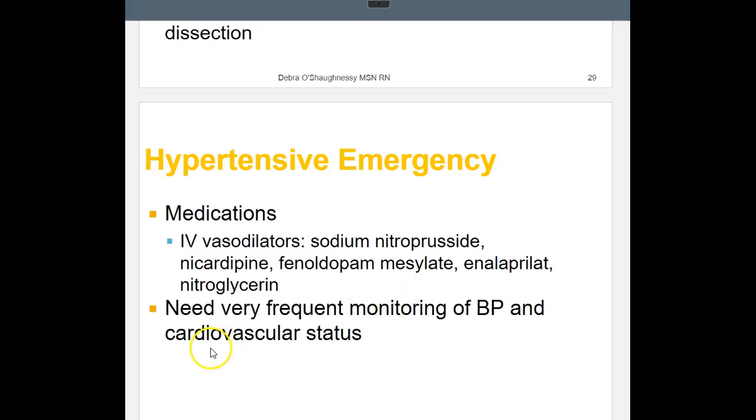Our concern is the possibility of them having a stroke. So at the same time we're trying to bring down their blood pressure, we're also assessing their neural status, checking their pupils, making sure they're moving all their extremities. And we also want to assess their cardiac function, watching that blood pressure, watching that heart rate, and watching their EKG pattern to make sure that they're not developing any serious arrhythmias or complications from that.